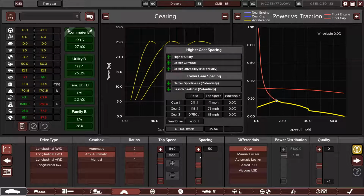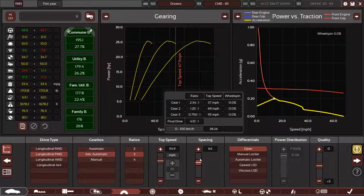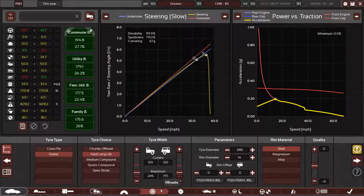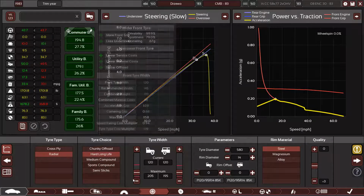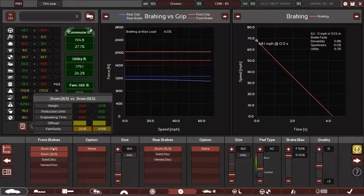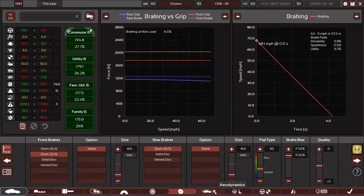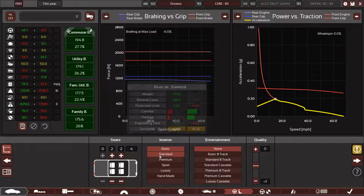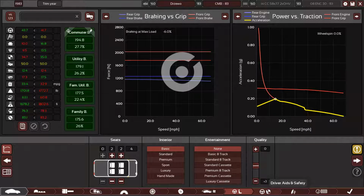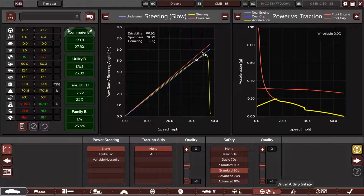Yeah, well, I'm not surprised about the differentials. Kind of like significantly a longer spacing. We'll stick with 60. No better tires, they want the long life. And brakes are probably fine as is. No way to decrease them in size. No improvements to interior or entertainment. And we have our power steering, our ABS, and an upgrade to the safety.